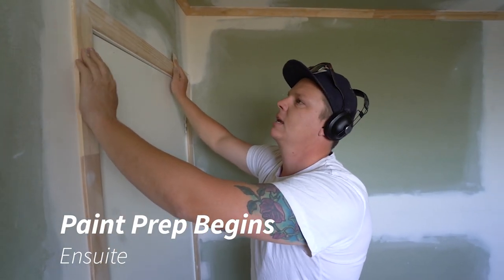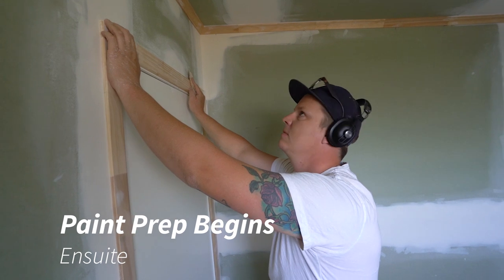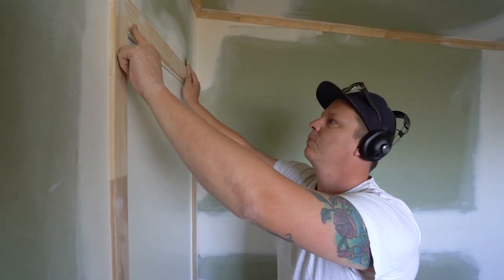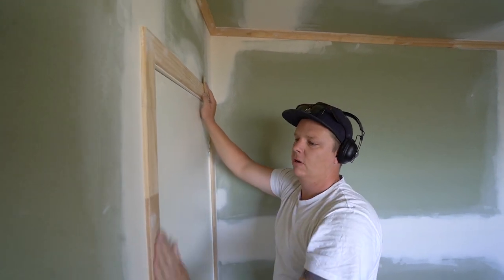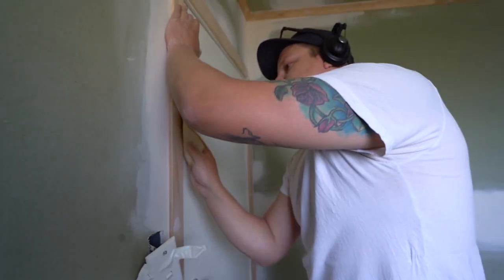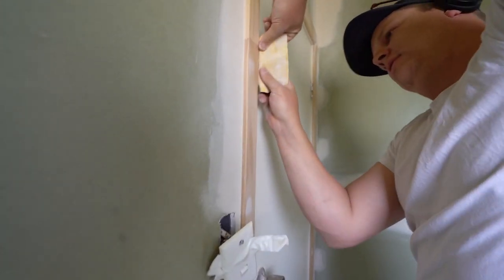Morning, everyone. Today we've put putty in all the door frames and architraves and scotias and skirting. And right now we're just sanding it back, just getting it ready for primer. And that's in the ensuite. And this is in the ensuite. It's always fun.